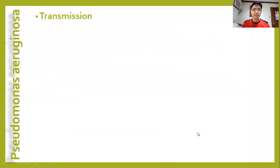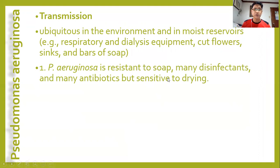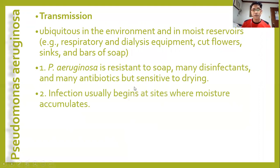So how is it transmitted? Pseudomonas aeruginosa is quite common. It is ubiquitous. It lives anywhere in the environment, especially in moist environments, in respiratory and dialysis equipment, in cut flowers, sinks, and bar soaps. Pseudomonas aeruginosa is resistant to soap and many disinfectants and many antibiotics, and is sensitive to drying. Infection usually begins at sites where moisture accumulates.